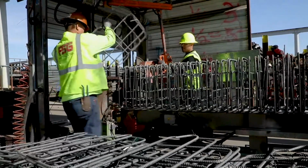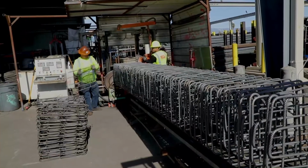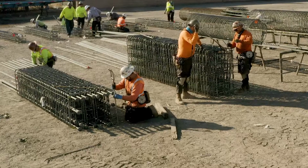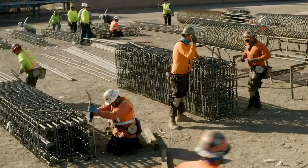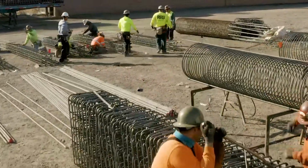Here we are assembling the frame of a rebar cage using a machine to weld stirrups into a regular pattern matching the job's requirements. It takes awareness and it takes you having to pay attention to detail. Everything we do is detail oriented. It has to be perfect within spec.